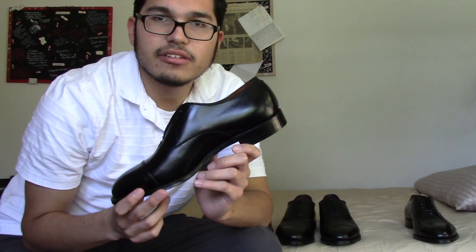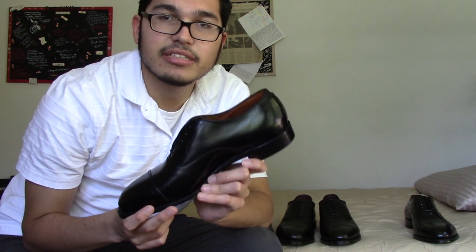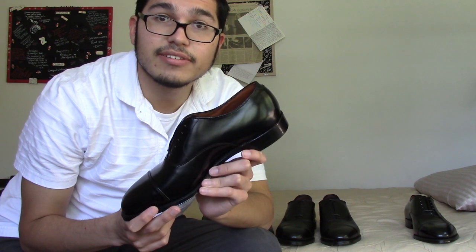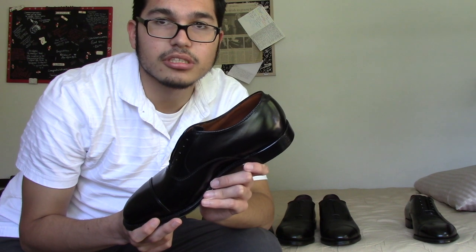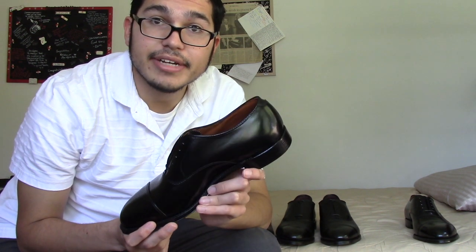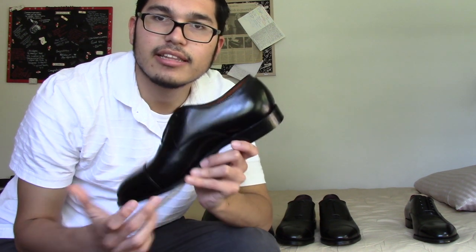Is a 270 degree welted shoe much more durably made than a 360 degree welted shoe? It's definitely a debatable answer. The 270 degree welt has a bit more aesthetic things, and it does have a bit more construction things. But as far as I know, a lot of cobblers agree, a 360 degree welt is more easily recraftable than a 270 degree. And that is because of all the nails that go into making a 270 degree welted shoe.